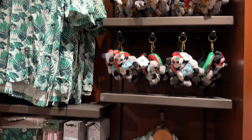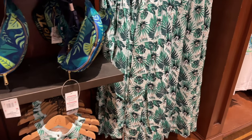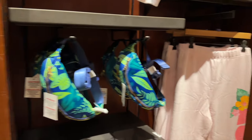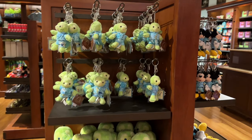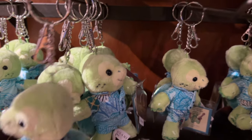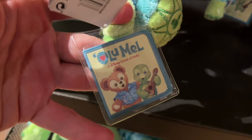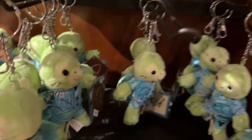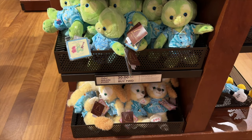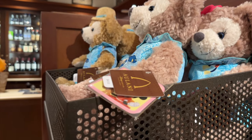Aloha. Mickey repping the Aloha. And here we've got some of the Duffy and Friends. LinaBell, that's the rabbit. And you've got the turtle. Not sure of the names of all of them. I think this is ShellieMay, maybe. And then Duffy as well.